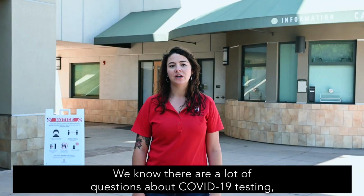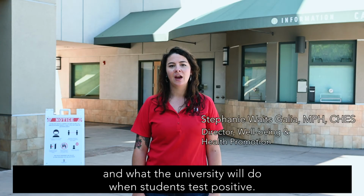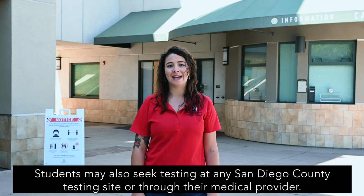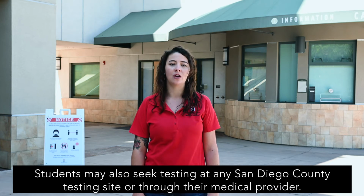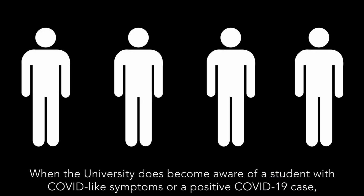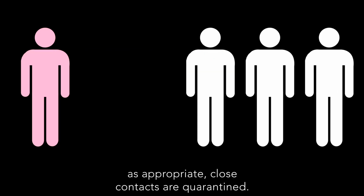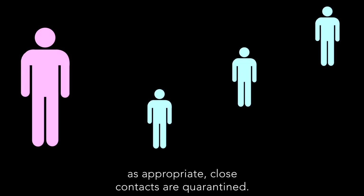We know there are many questions about COVID-19 testing and what the university will do when students test positive. Testing will be available for students through Student Health Services. Students may also seek testing at any San Diego County testing site or through their medical provider. When the university does become aware of a student with COVID-like symptoms or a positive COVID-19 case, an assessment and response team is activated to ensure the sick student is isolated and, as appropriate, close contacts are quarantined.